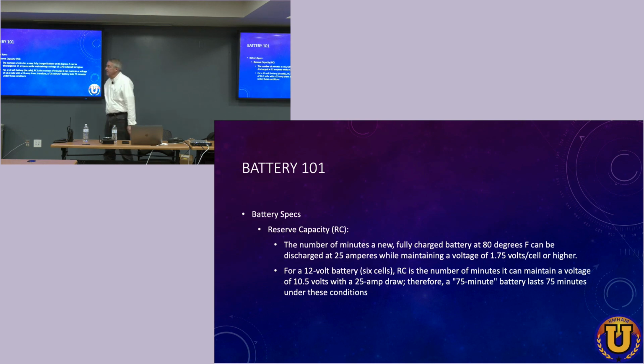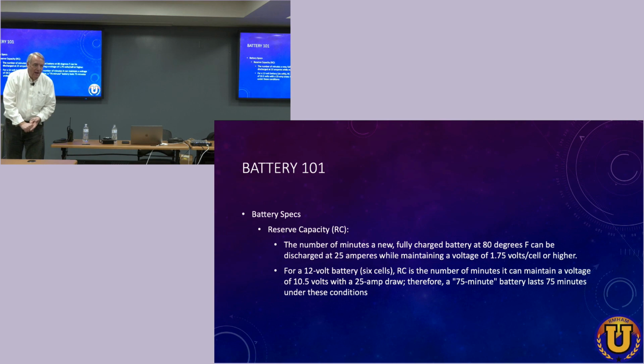Reserve capacity, the number of minutes a new fully charged battery at 80 degrees Fahrenheit. Notice these temperature numbers all kind of change, and that's because the chemistry works better. And again, batteries are chemical devices, right? Really cold temperatures, less capacity. Really high temperatures, less capacity, right?